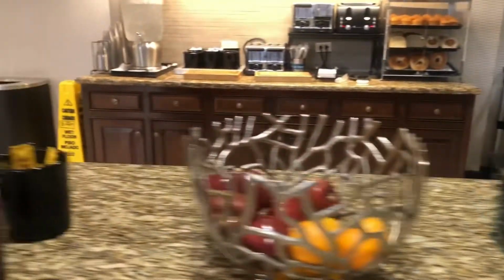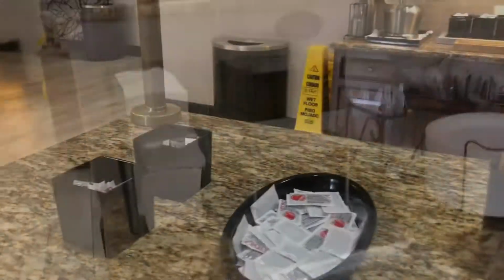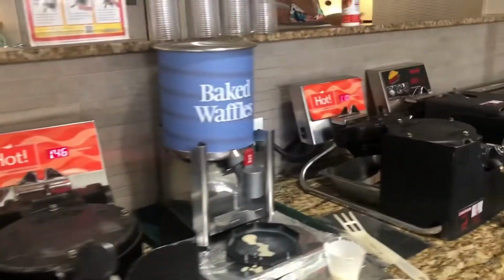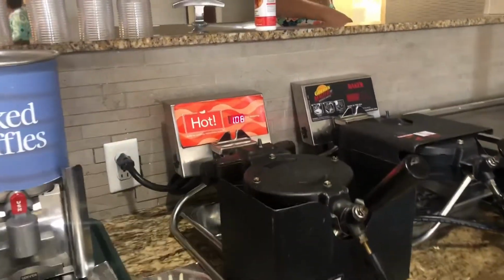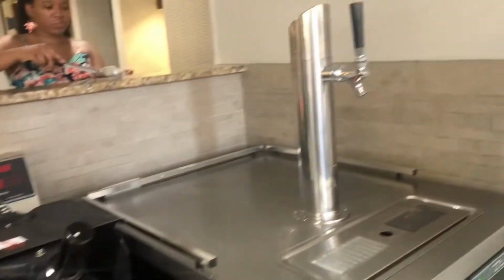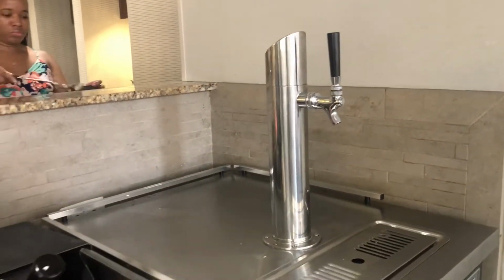Oat milk. Let's see what's inside there. Eggs. That looks like a casserole. And sausage. Is that rice? Hash brown. All right, thank you very much. Yogurt and fruit. Here's a waffle station. They've got a big old thing of syrup. Looks like two waffle irons are working right now. And then I think that's for happy hour. They might have beer on tap.